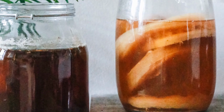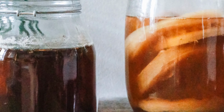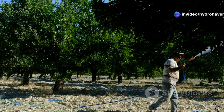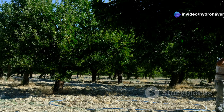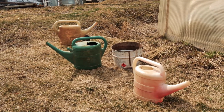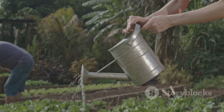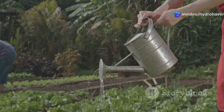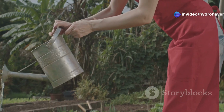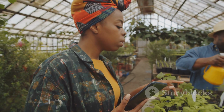If you need to store them for a short period, keep them in a cool, dark place with the lid slightly loose to allow gases to escape. Do not store them for more than a few days, as they can lose their potency and begin to smell quite unpleasant. For hygiene, always use dedicated buckets and watering cans for your fertilizers. Keep them separate from the tools you use for clean water to avoid any cross-contamination, and always wash your hands thoroughly after handling them.